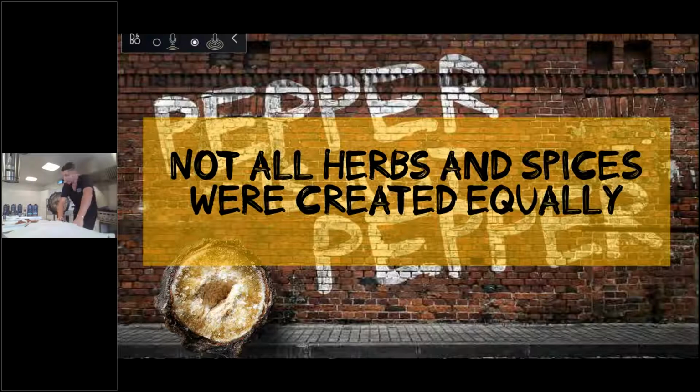So hopefully by the end of today, we'll have learned a little bit about actually where they come from, these spices, and why that's important, I think. And then obviously these are core ingredients that go into all our blends and whatnot.